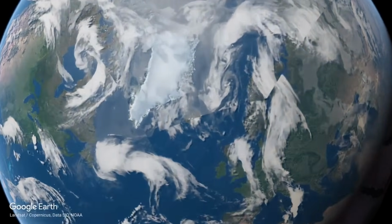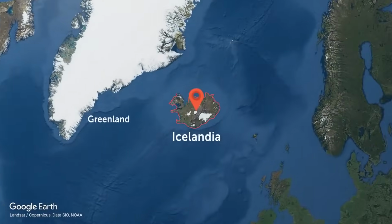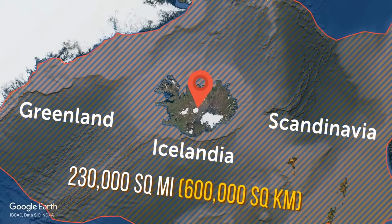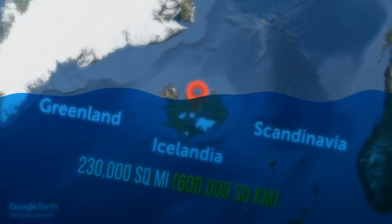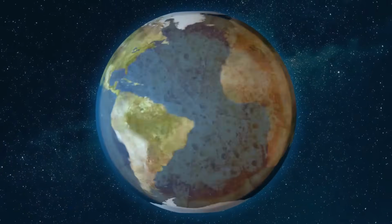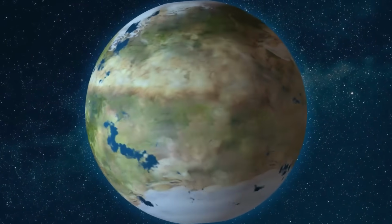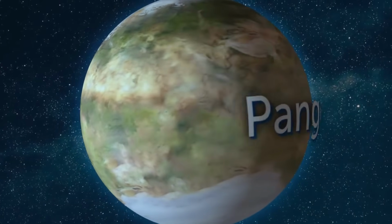Scientists claim that Icelandia was a region between Greenland and Scandinavia that was more than 230,000 square miles, but is now underwater. The Earth was once a large pizza pie, with all the continents connected to each other millions of years ago, otherwise known as Pangaea.